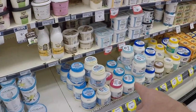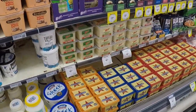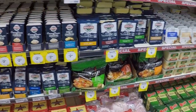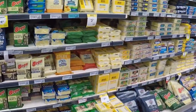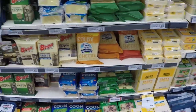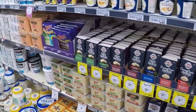We got the yogurt the other day for $1.50, so we don't need any of that. Western Star, $4.70. Well, you can pick it up for $4.50 other places, but that's neither here nor there. $7.90 for a kilo of cheese. I mean, it's black and gold, but still, how bad can it be? Right.